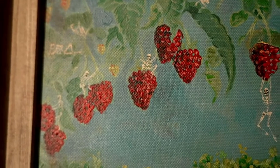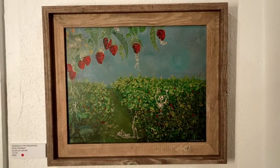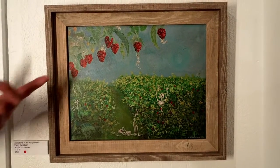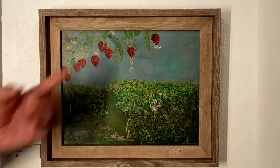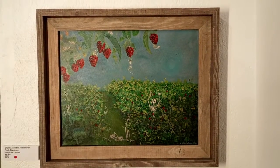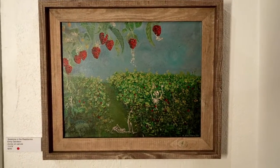I kind of hope this is the afterlife, you know, we just get to be little skeletons in fruit fields. Nice. They're having a blast. Look at these little guys. This guy's lounging. This guy's partying. He's like a little pirate. This guy's going on a climbing adventure. Maybe that's why people continue to try to buy it over and over again. Maybe they want to live that life.